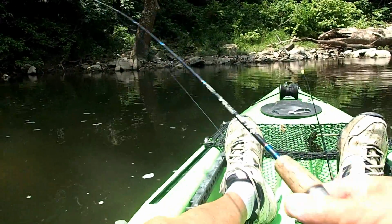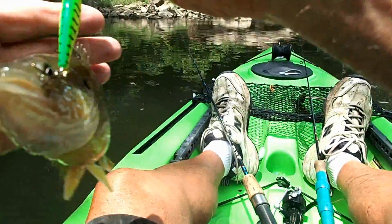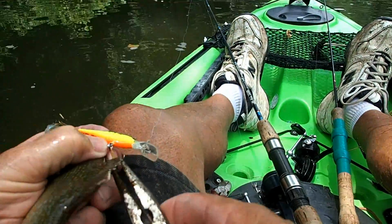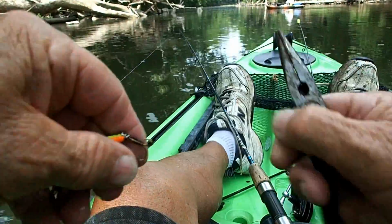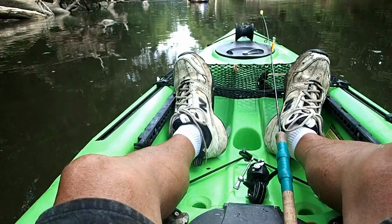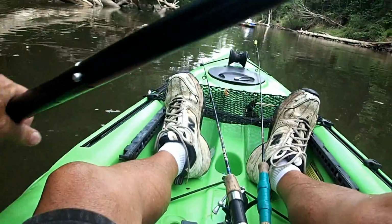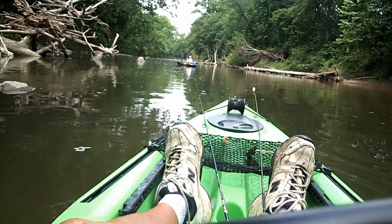I don't know how many of these big green sunfish we've caught. Yeah, it's made the day. Yeah, boy. How many more white perch have you been bitten by? You'll take one of those home with you. Try 'em, Pat. You take one home, try them, and tell me how it was. Okay.